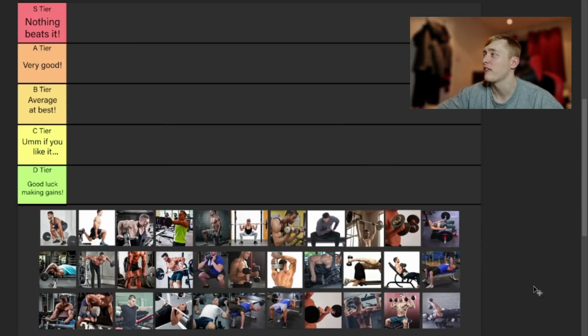So to rank all the different exercises, we've got the top, which is S tier. Nothing's going to beat it. This is the best exercise you could probably do for that specific muscle group. Then you've got A tier, which means it's very good, but there are things that are better. B tier, average at best. C tier, you can do the exercise if you like it. I personally wouldn't. Then you've got D tier, good luck making gains. If you're doing this exercise, there's loads of other better options and it's a bit pointless doing it.